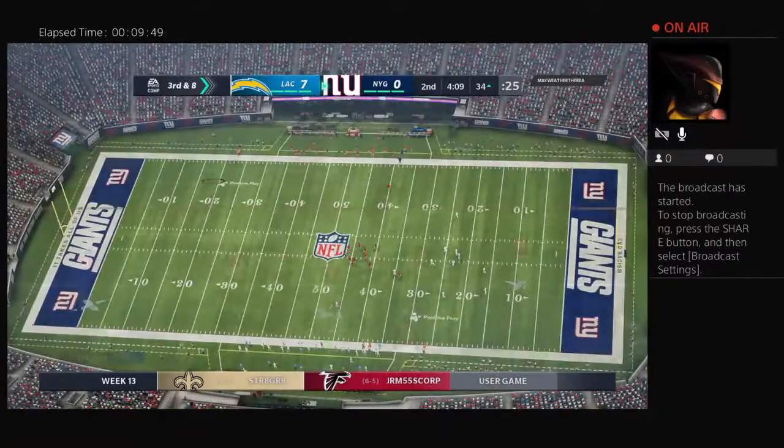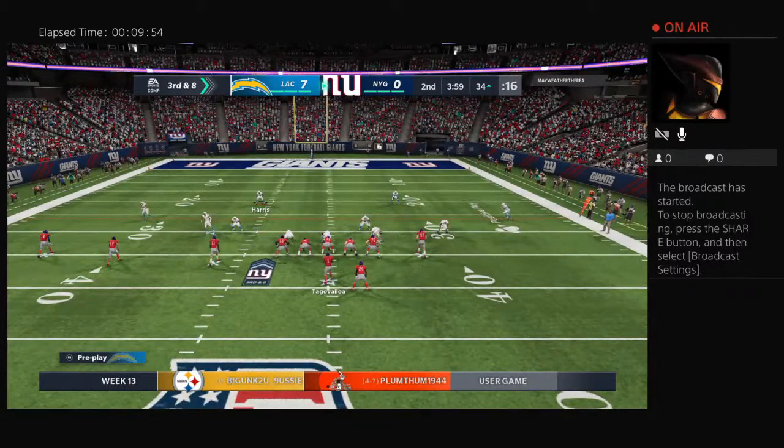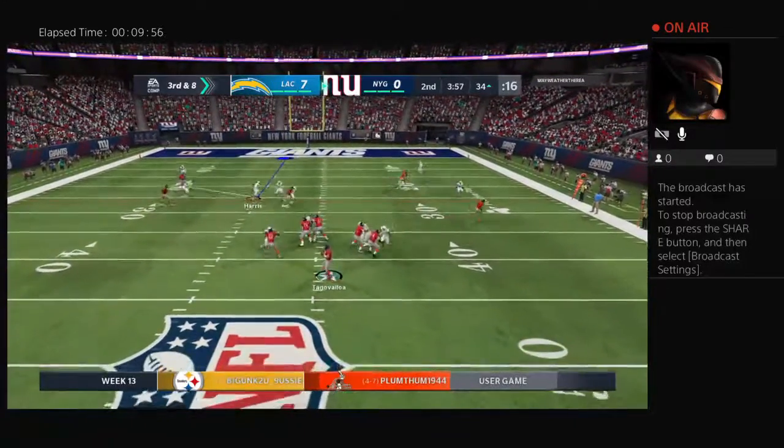And 8. The Giants on third down. They've been okay, 2 for 3 thus far. This is 3rd and 8. From the gun, it's Tua.